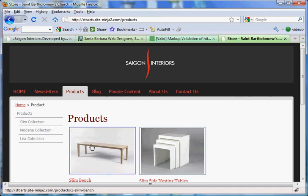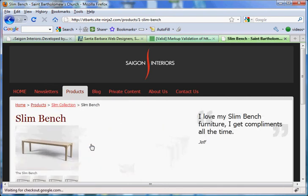Okay, I'm going to go to the Slim Bench product, and you'll see up here in the web address or the page title it says Slim Bench. Now this other phrase that comes after this is a demo site, so we demo these with different companies. That's why there's another name up here, but that would be your name. That would be Saigon Interiors.